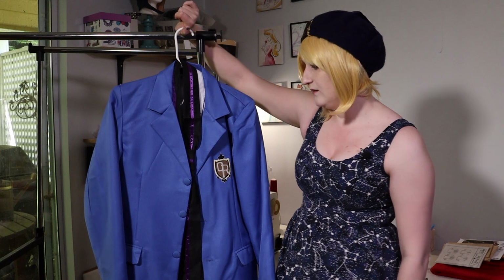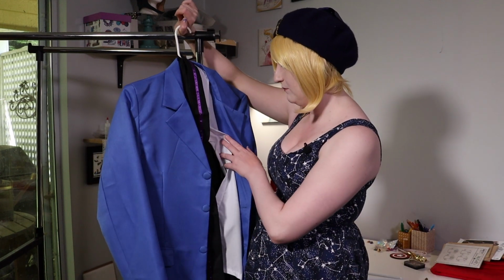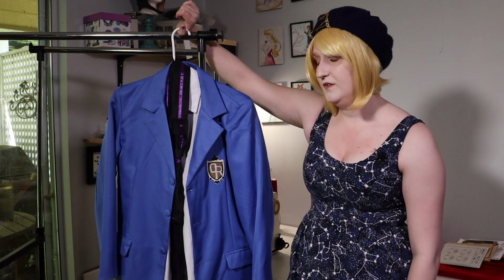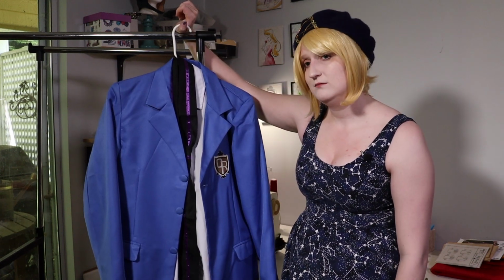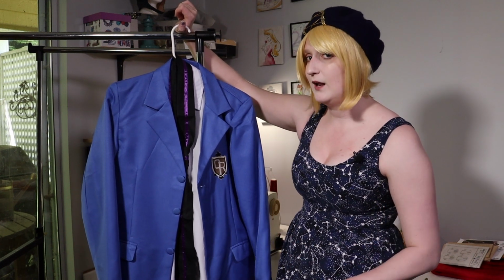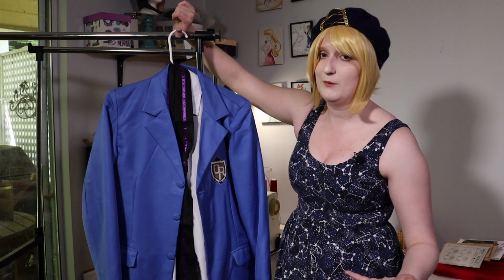I don't know what I'm going to do with it. It literally is a complete thing, like pants, shirt, the whole nine yards, other than a wig and shoes. Maybe I'll just give it away. I haven't decided yet. So I'm going to hang it back up, but this is certainly not anything I'm ever going to wear. It's just until I figure out what the heck I'm going to do with it.